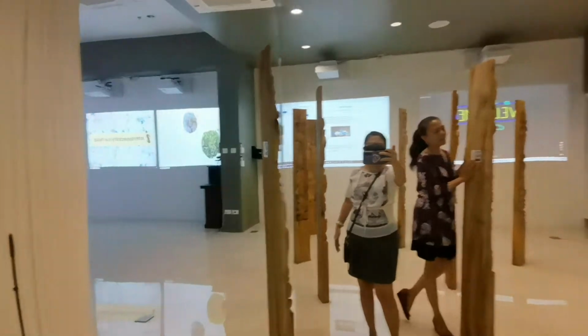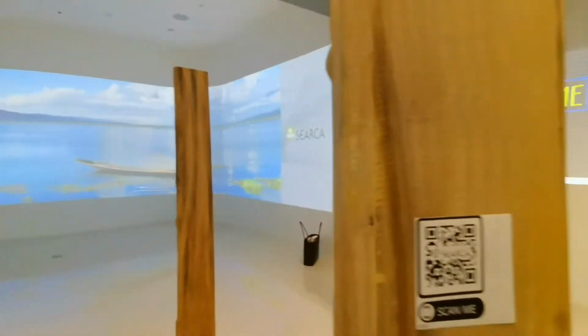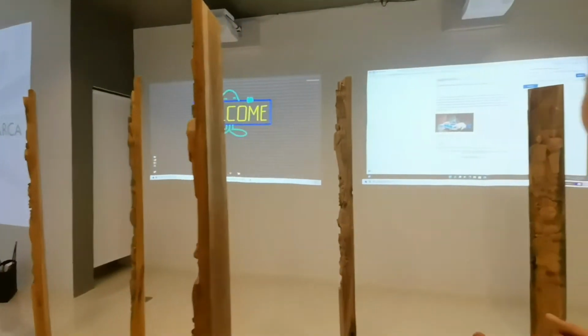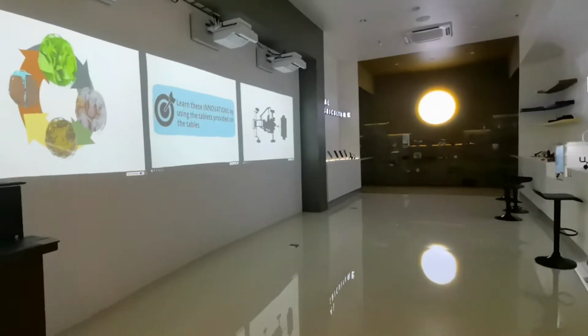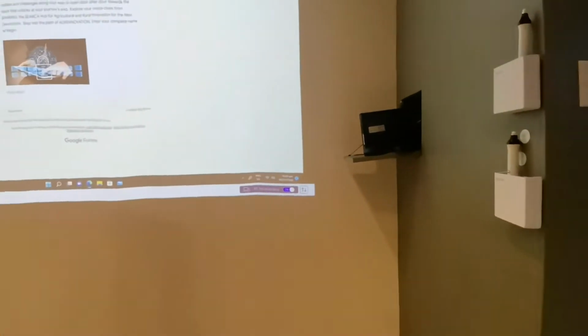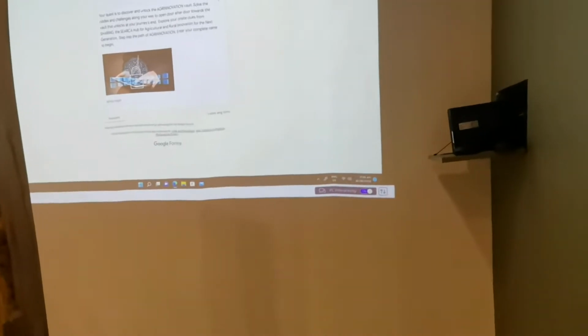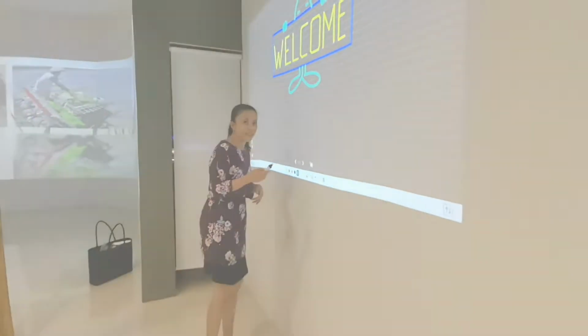That's all about agriculture innovation. So what do we call this room? This is a sharing center, the Agri Museum and Learning Center, which you can find only in SEARCA.